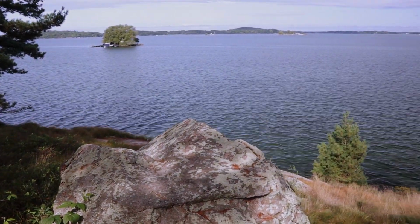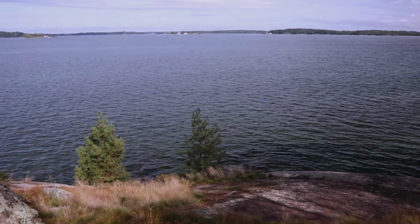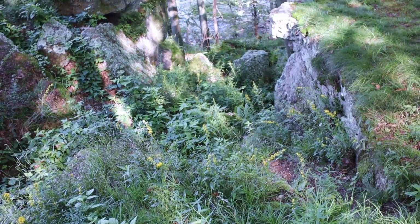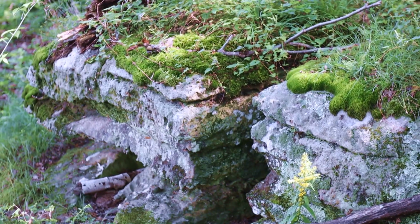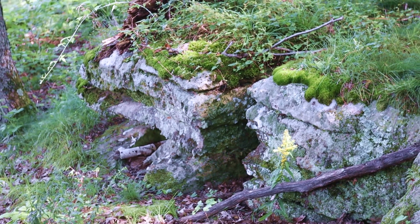Here's our last look at Mosquito Island in Eel Bay. It has a home on it and a little boat dock, but I got to tell you, it'd be quite interesting to see how they'd advertise that. Welcome to your new home, Mosquito Island in Eel Bay. But nonetheless, it's a beautiful place.